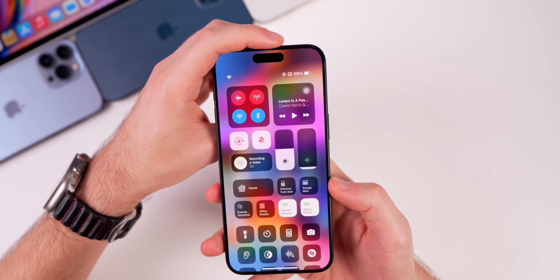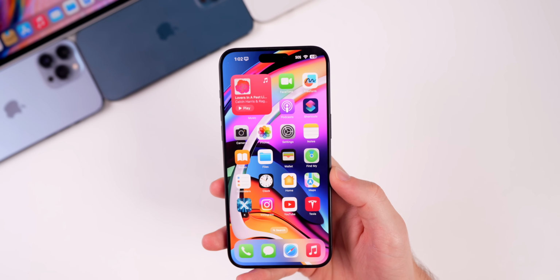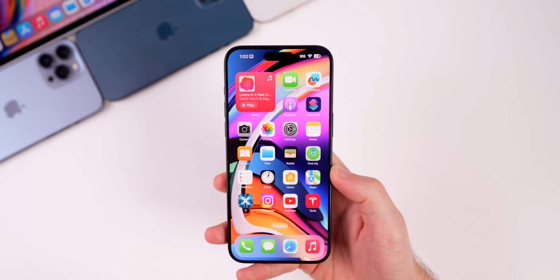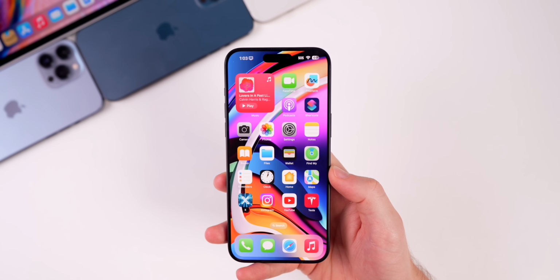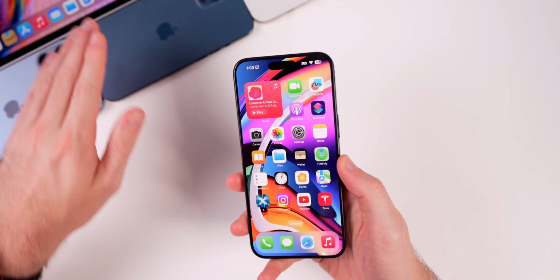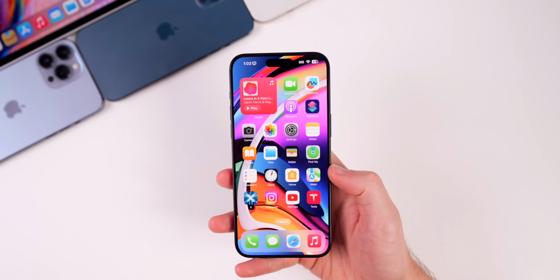And if you take a look at my battery life now, it is nice. And if you want to check what my battery percentage was at the start of this video, you can kind of gauge how the battery performance is here on 17.4. But for me personally, battery life has definitely improved on my iPhone 15 Pro Max, along with on my iPad Pro, the two devices I use on a daily basis.